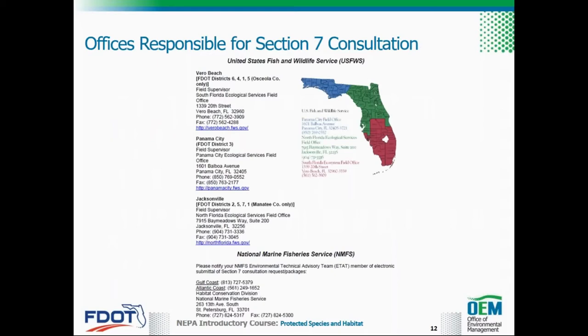For federally funded, authorized, or implemented projects, Section 7 of the ESA requires coordination with the services to ensure that actions are not likely to jeopardize the continued existence of federally endangered or threatened species, or result in the destruction or adverse modification of critical habitat. This shows the contact information for each federal wildlife agency office that serves as an ETAT member and is responsible for Section 7 consultation in the state of Florida. It is imperative that each district coordinates with the appropriate office.